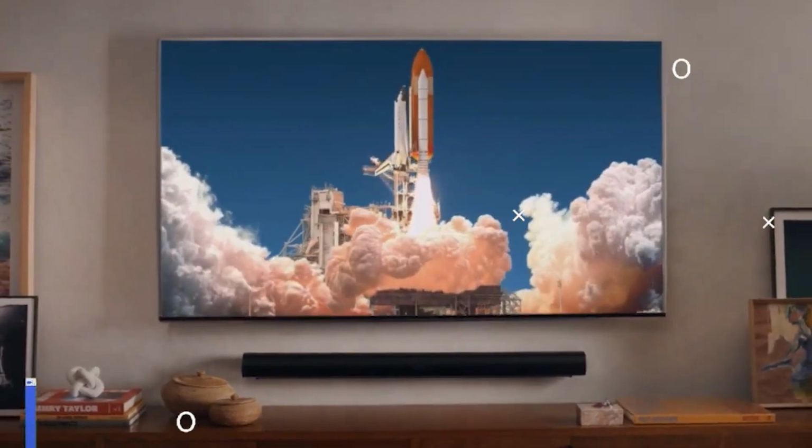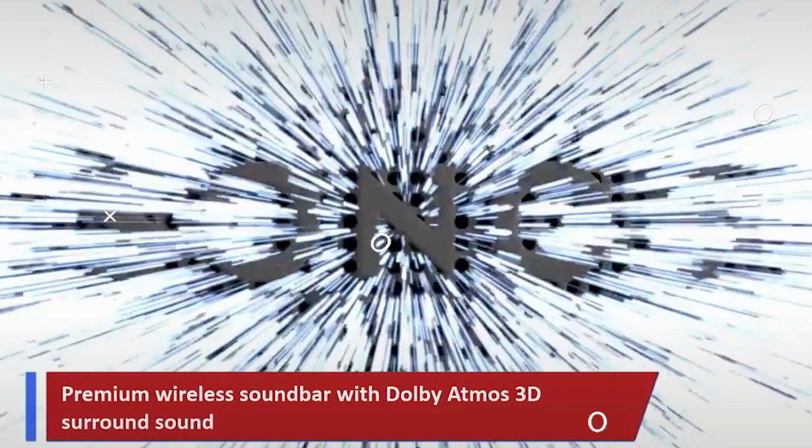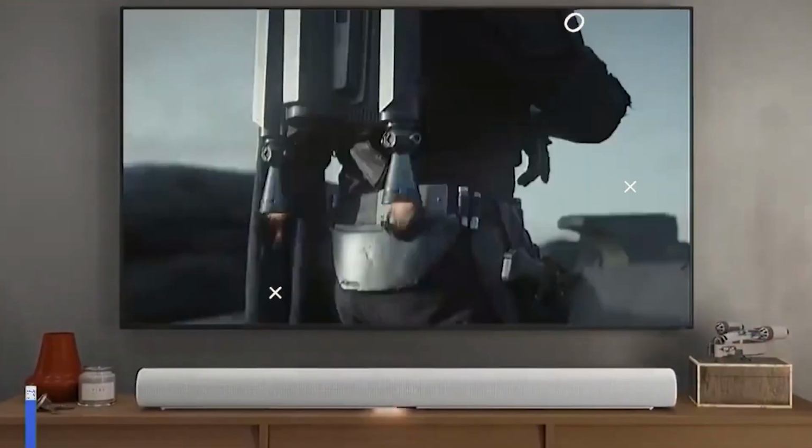37. Sonos Arc Soundbar. The Sonos Arc, the brand's first Atmos soundbar, offers an impossible-to-beat blend of feature, style, use, and performance. There aren't many soundbars on the market that perform this well. In fact, we think it's the greatest soundbar available.